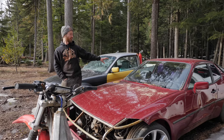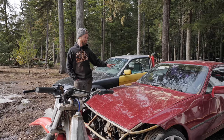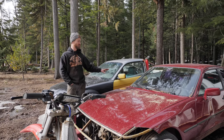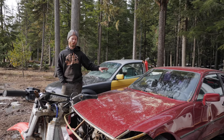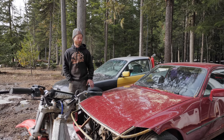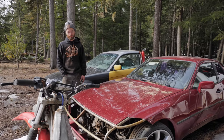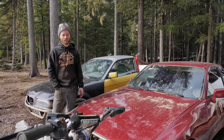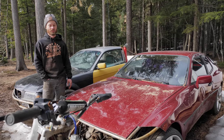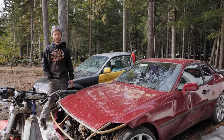This is a 1985 Porsche 944. I bought this to have as a daily driver track car, just a fun car, last winter. I picked it up over in Seattle for $2,000, which was a good deal. It ran and drove. I drove it home, and then I had it for less than a week and got in what should have been a very minor accident because I was driving in the snow.